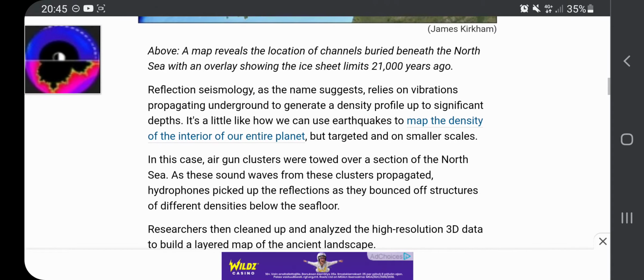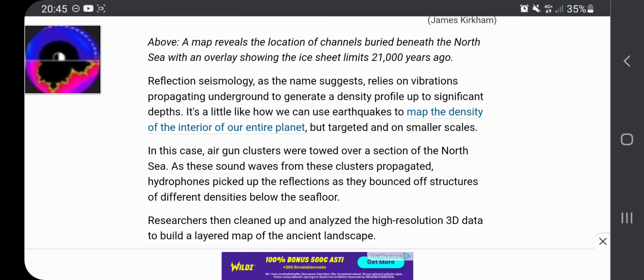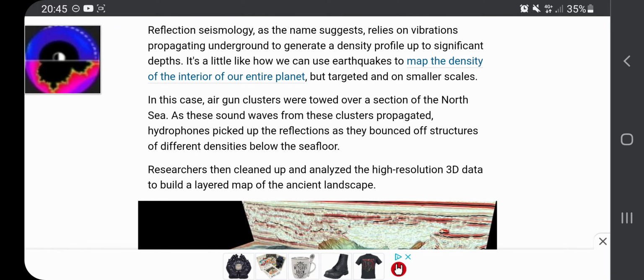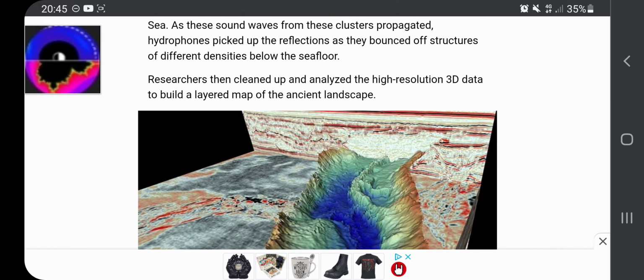Reflection seismology relies on vibrations propagating underground to generate a density profile up to significant depths. It is a little like how we can use earthquakes to map the density of the interior of our entire planet, but targeted on smaller scales. In this case, airgun clusters were towed over a section of the North Sea, and the sound waves from these clusters propagated, and hydrophones picked up the reflections as they bounced off structures of different densities below the seafloor. Researchers then cleaned up and analyzed the high-resolution 3D data to build a layer map of the ancient landscape.